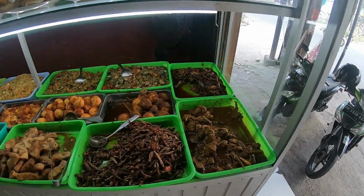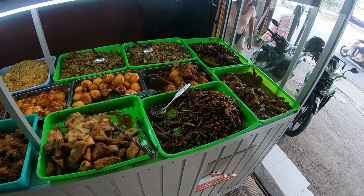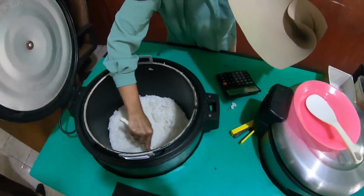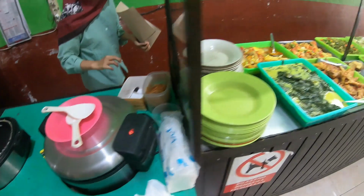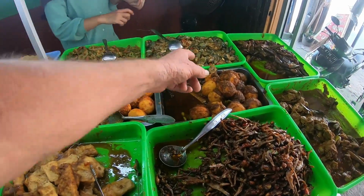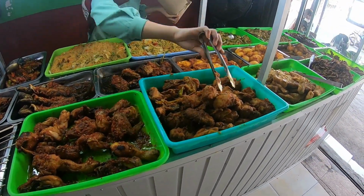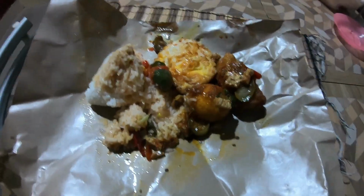So this is Nasi Campur. Now Nasi Campur is just a variety of different meats and vegetables, and nasi means white rice and campur means mixed. So Nasi Campur just means rice with mixed food. So you just pick what you want, then they'll give you some white rice. Go along, pick what you want. Got some egg. I got some terong, which is eggplant, chili, an egg, and then a piece of chicken. So it's up to you what you choose. It's up to you what you want to eat. And that is Nasi Campur. You can find this all over Indonesia.